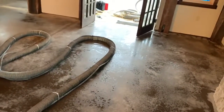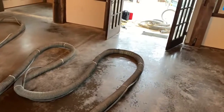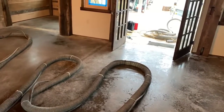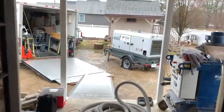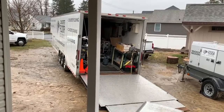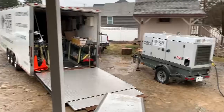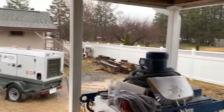Tomorrow morning we're going to come in, there's going to be a white film on here, and then we're going to continue grinding up to 1500 tomorrow. So we'll finish tomorrow for sure. And of course outside, it's pouring, which is kind of where we're stopping now. For us to bring equipment in, we're going to track water inside, and you don't want water on the floor at this stage of the game. So tune in tomorrow, we'll finish up.